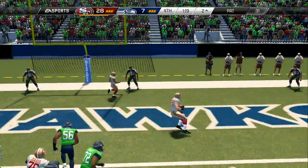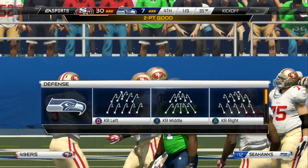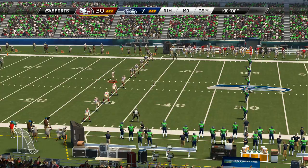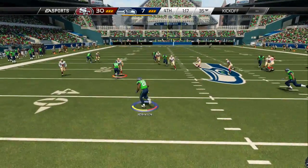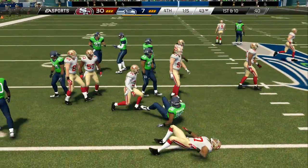No, it's not. It's a fake. And so they convert it here on the two-point try. The Seahawks are in shape now to return the kick. Here's the kick, and this one's just a little squib kick. And he's brought down right at the 43.